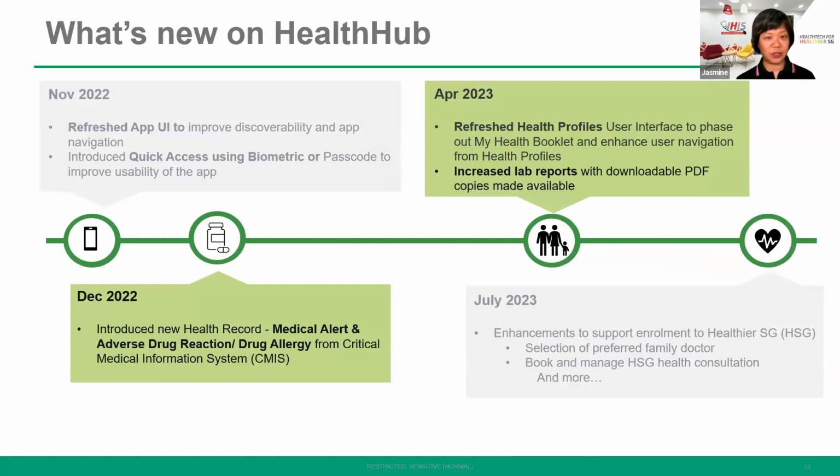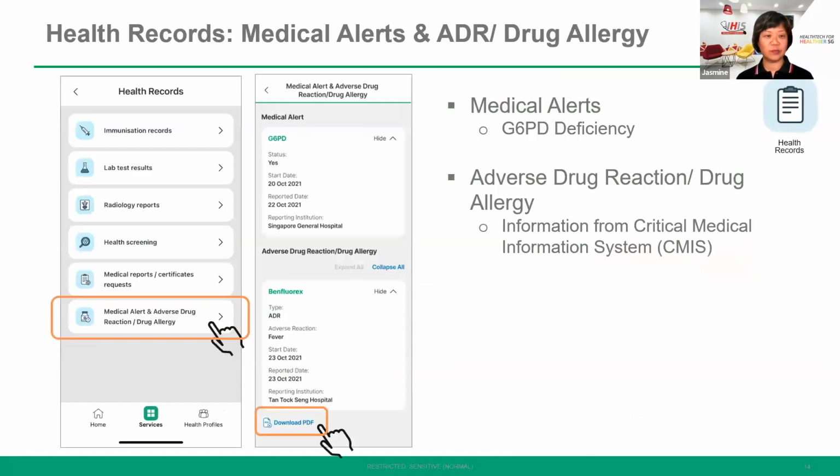The next features I want to share with you a little bit is in our December release, whereby we've released new health record, which is medical alert and adverse drug reaction. And in April, we have actually refreshed our health profiles user interface and increased lab reports. Okay, so I'm just going to bring you through quickly. So on here, you can see under health records, I will have medical alert and adverse drug reaction or drug allergy. And when I go into it, I will be able to see a report. Okay, so there's 2 parts of it.